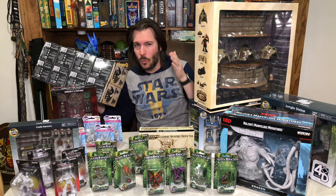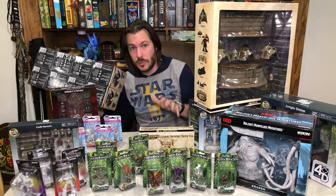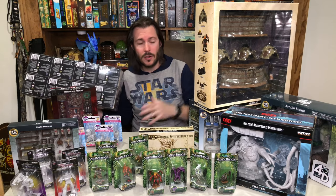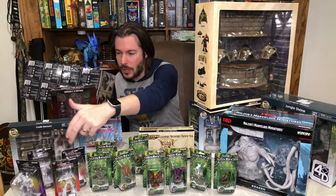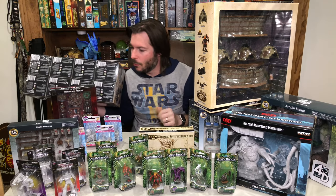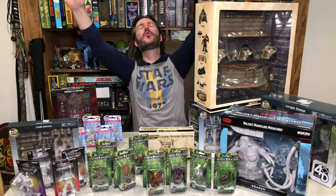That way it doesn't really matter where you come into the series and what you're watching. You'll be able to see there's lots of other stuff that's going to be in this series that you might want to check out. Whether it's Pathfinder or D&D, we do have the brand new Transformers as well as the brand new My Little Pony figures, which are pretty cool as well. So we're going to be going through all of this. With that, on with the reviews!